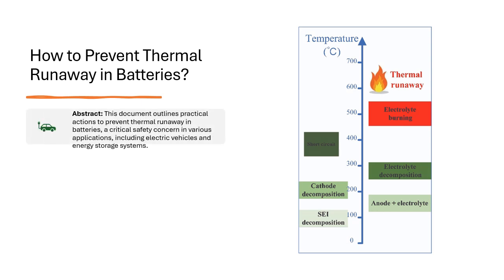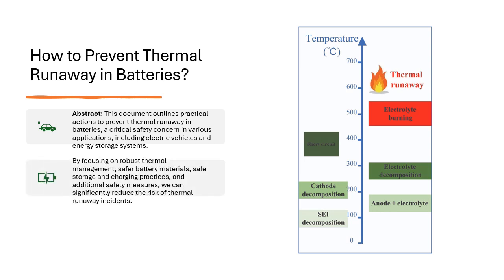Abstract. This document outlines practical actions to prevent thermal runaway in batteries, a critical safety concern in various applications, including electric vehicles and energy storage systems. By focusing on robust thermal management, safer battery materials, safe storage and charging practices, and additional safety measures, we can significantly reduce the risk of thermal runaway incidents. The following sections provide a detailed breakdown of these key points.